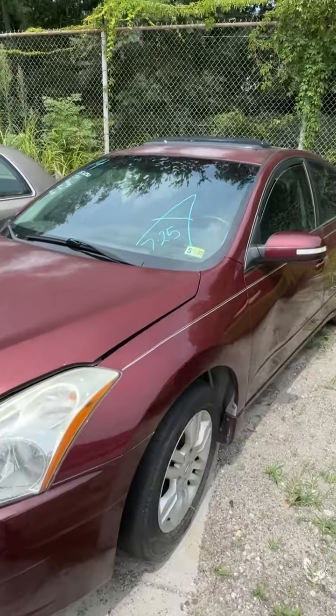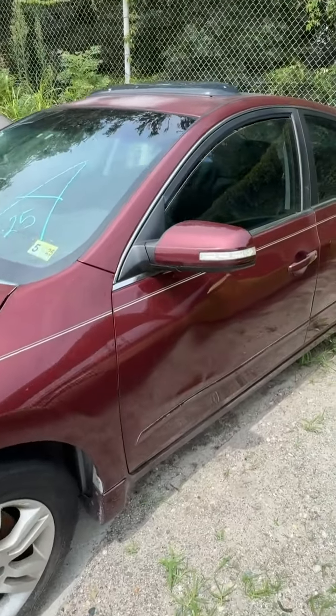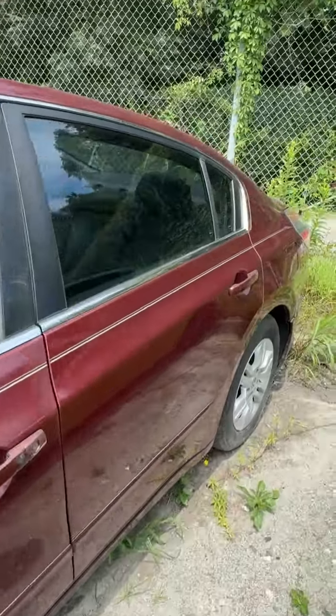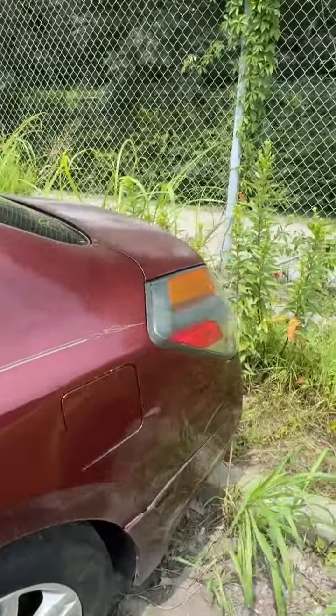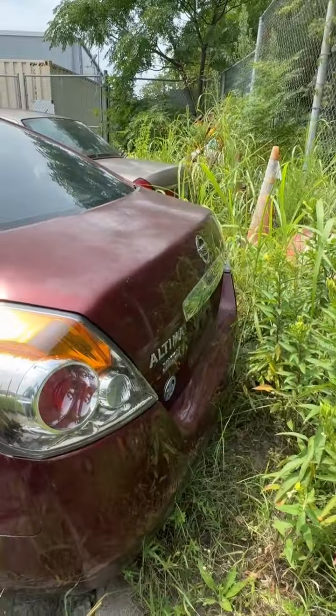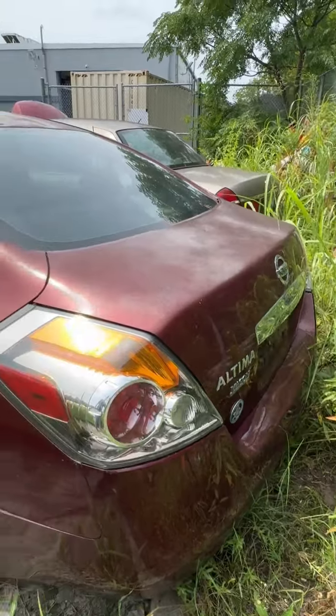Coming around on the driver's side, a wrinkle in the door right there, as you can see. And going to the back end of this one. Let's see if I can get back in here a little bit, get you a peek. Here's the look at the back end.